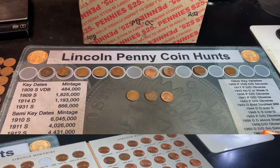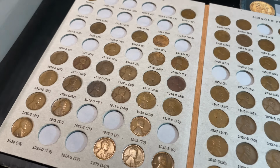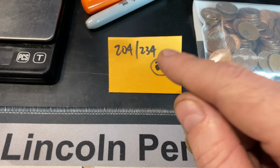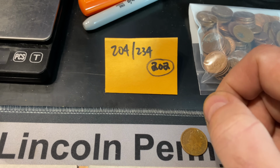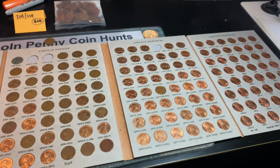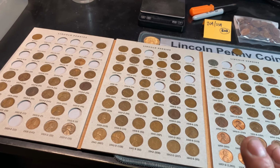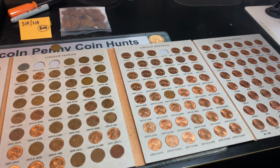I have finished comparing the finds to the album, and as expected, no upgrades and no additions yet again. So now after 202 boxes, we've only slotted 204 of the 234 cents, still missing 30. That being said, it was still a fun hunt. I got to scope a lot of coins in hopes of finding a variety, and even though we didn't, it still made the hunt a lot of fun in the quest for one.